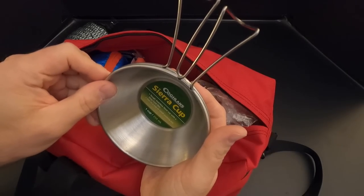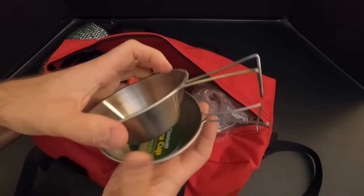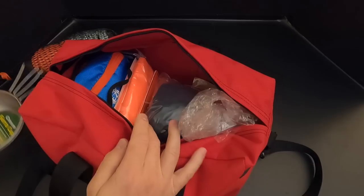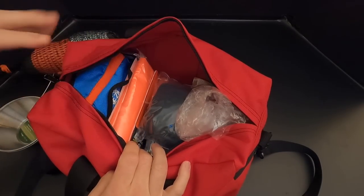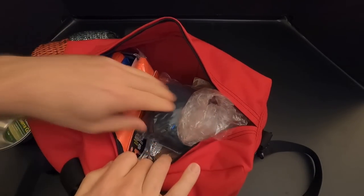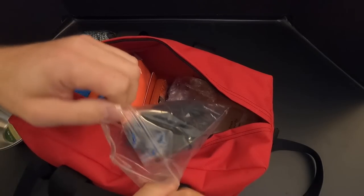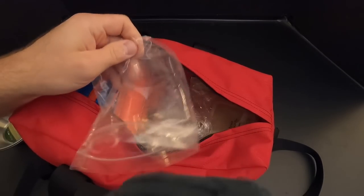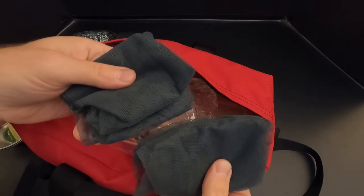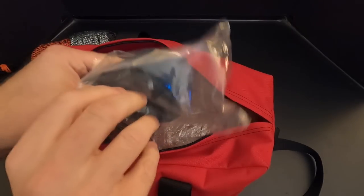Holds one cup or 250 mils. Not bad. And by the way, this kit seems like it's built for about two people, hence the two cups. All right, next we've got a mosquito net. And I think there's two of them in there, yep. So these are mosquito head nets, I think. Yeah, mosquito head nets, pretty cool.